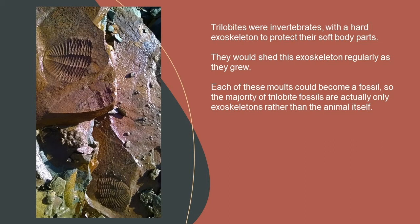Trilobites were invertebrates, with a hard exoskeleton to protect their soft body parts. They would shed this exoskeleton regularly as they grew. Each of these molts could become a fossil, so the majority of trilobite fossils are actually only exoskeletons rather than the animal itself.